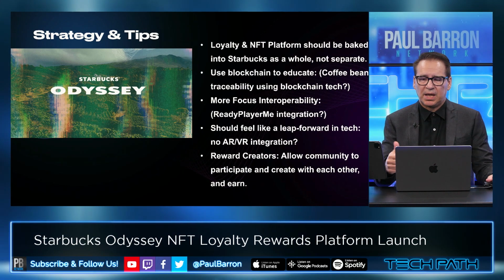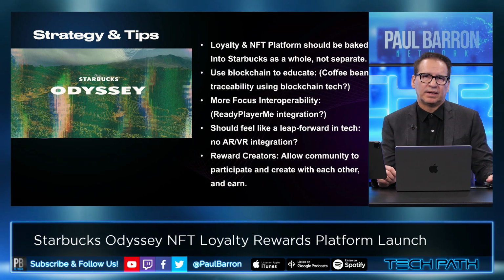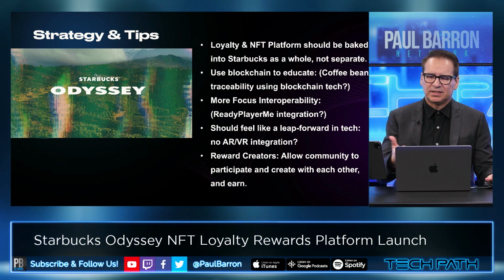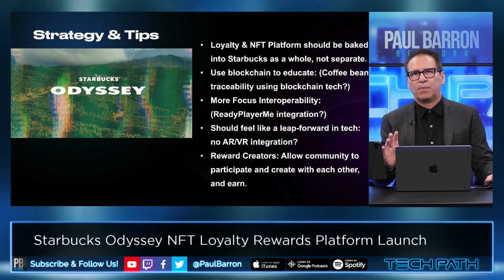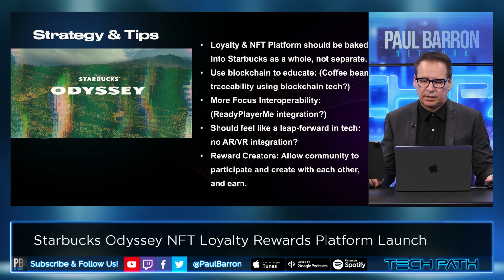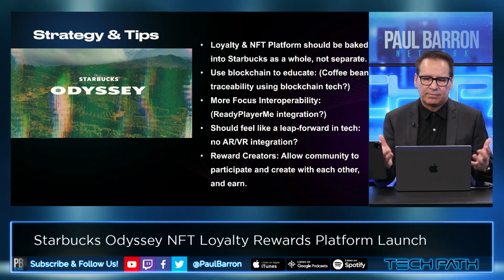They should be using blockchain to educate. This is something that I think is a missed opportunity. The coffee bean traceability is a huge deal in that market. They should have gone this direction and used blockchain tech to do it. I mean, this would have been perfect. It's a natural, it's a slam dunk.